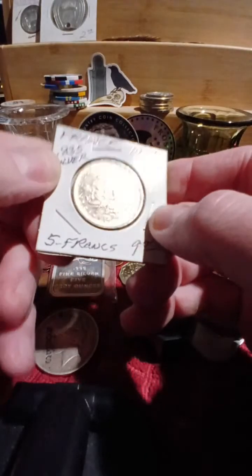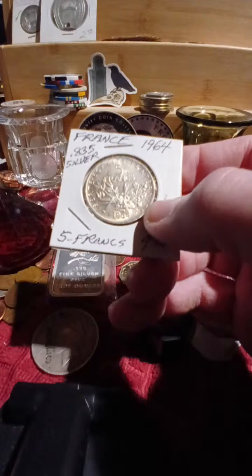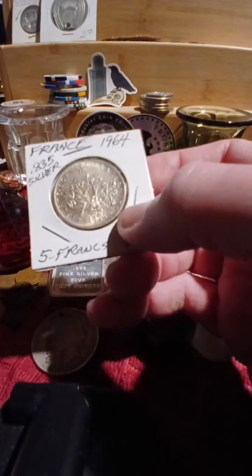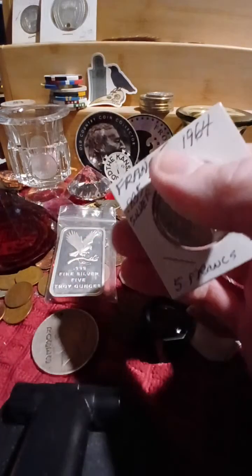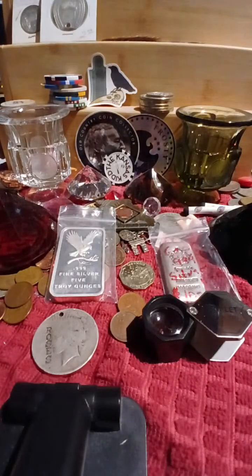835 silver. And that's how they degraded their money. They went from 90 or sterling probably, and they dropped to 835. Netherlands went to 720. Mexico went to 720, and then lower. Back in the day, the British was all sterling.